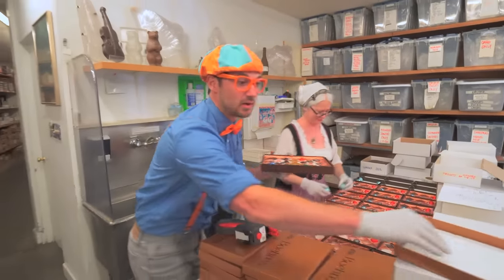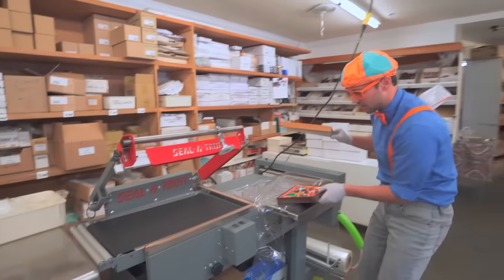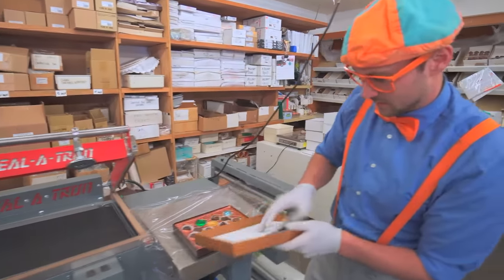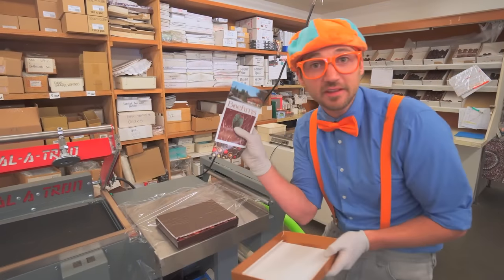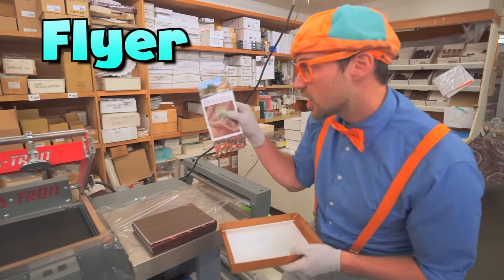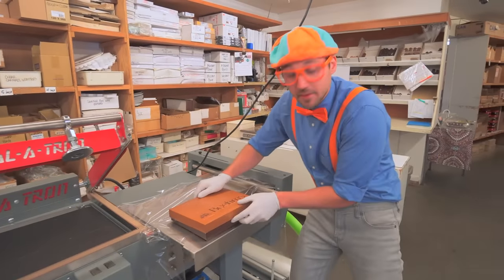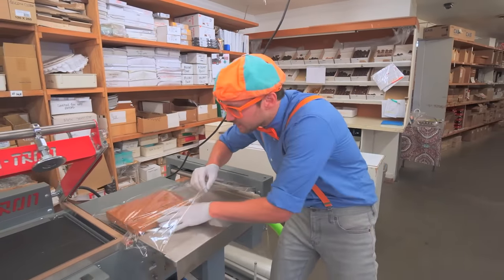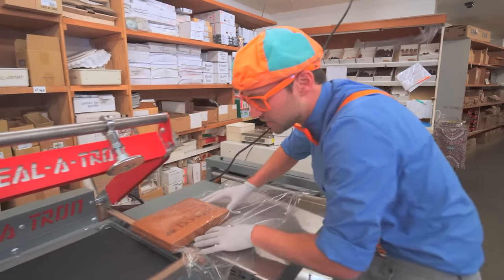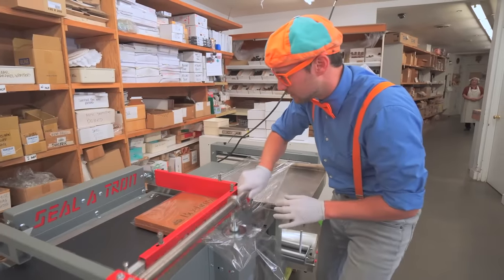Okay, now let's complete the process. So, we need to take this box of chocolates, put this pad on top, and then this flyer, Boom's Chocolates. Put it right on top, and then let's put the top of the box on, slide it inside the plastic, push it onto the conveyor belt, shut it.